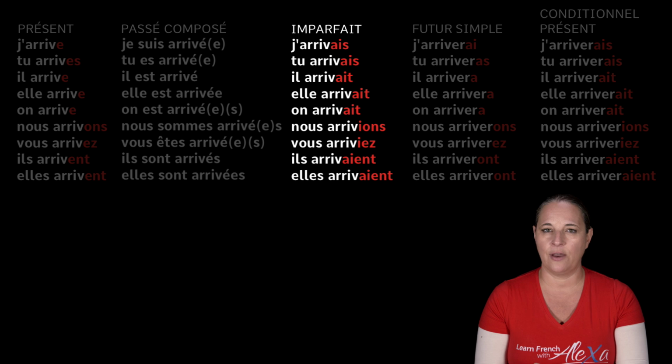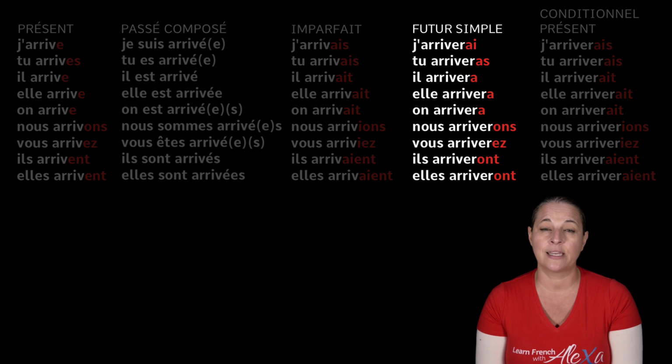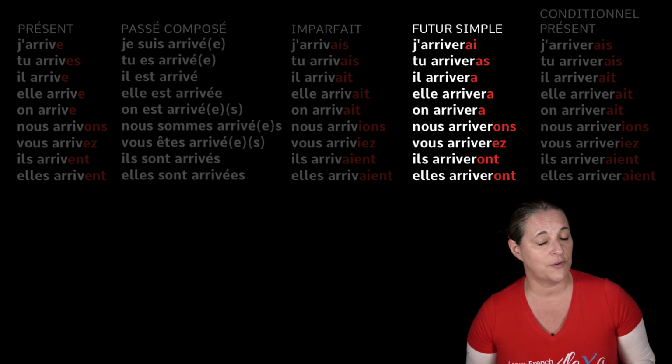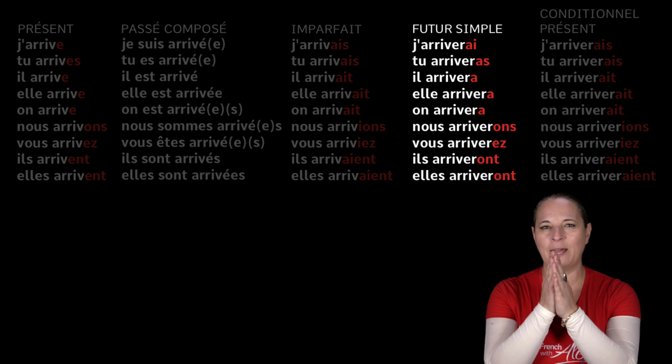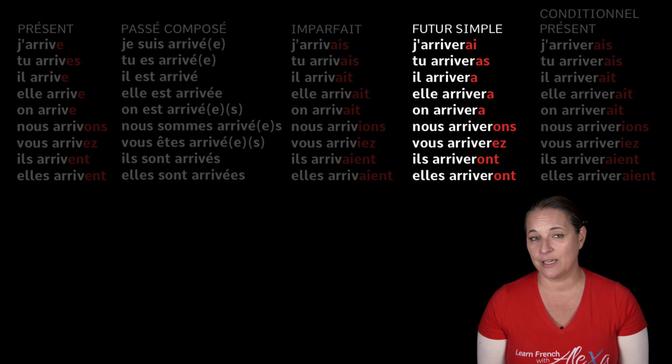Let's have a look now at the futur simple. Now, the futur simple is quite simple. We take the whole verb as it is, arriver. I mean, when I say as it is, I mean for the future tense, this infinitive form, sorry, arriver. And then you add those special endings.